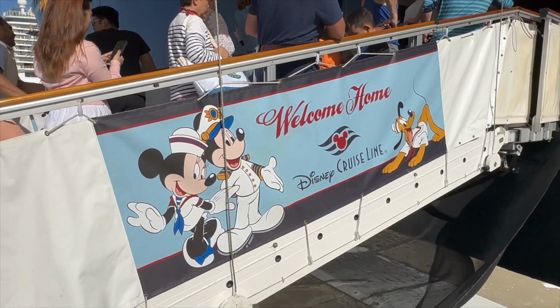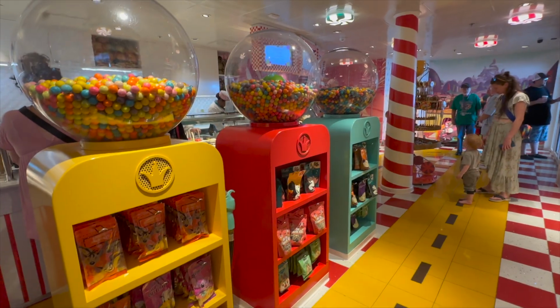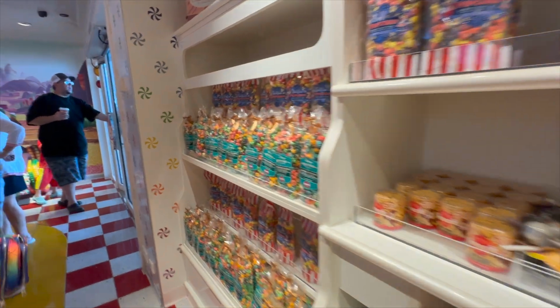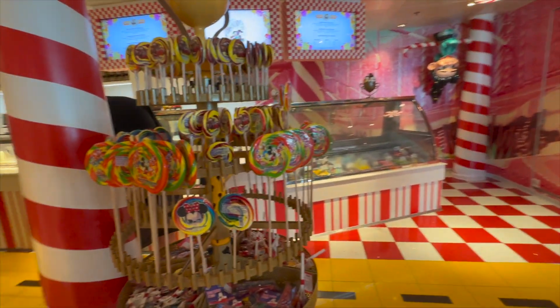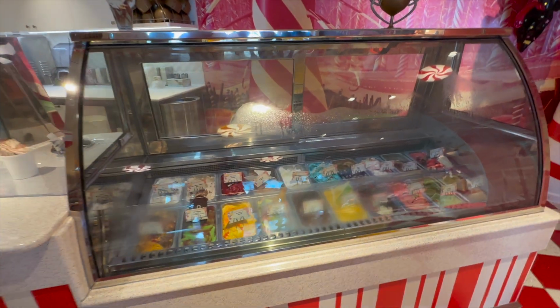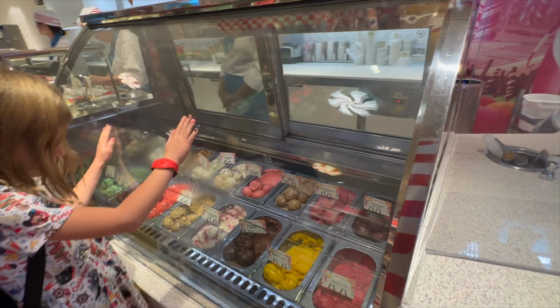Back on board, we headed up to the room to get changed and ready for the evening, before heading out up to the top decks to get some ice creams and treats from Vanellope's. This is a brilliant little sweets and treats cafe, which cost extra, but it's well worth it. So we got a couple of cupcakes to go with our ice creams and Coke floats from on deck, which are free.